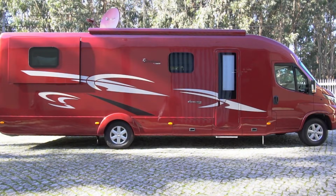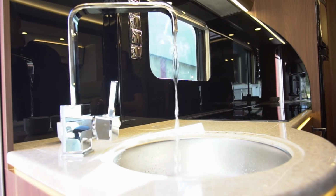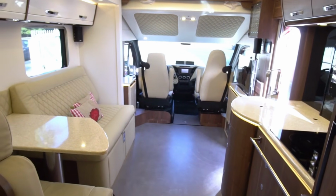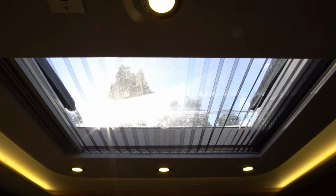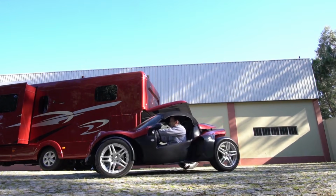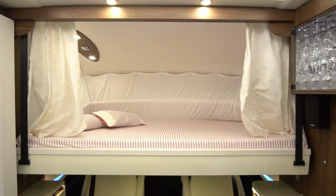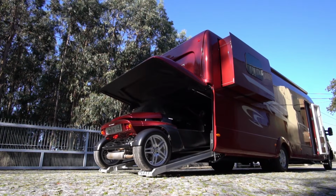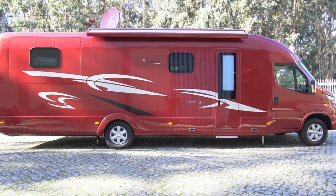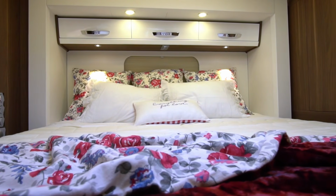This tiny vehicle hides 2 queen beds, a full kitchen, and a car garage inside, and it's only 9 meters long. Meet the Starliner SL25, and trust me, this one breaks all the rules. Most people assume you have to choose between compact and comfortable, small or luxurious, practical or premium. The SL25 says, why not all of it? This thing is basically a pocket rocket on wheels. It's small enough to drive every day, but inside, it lives like a high-end apartment.